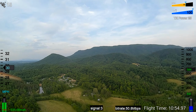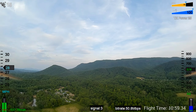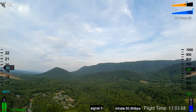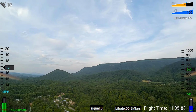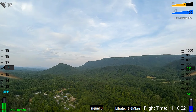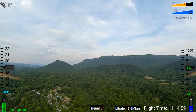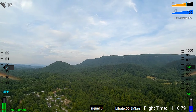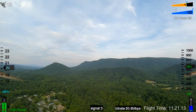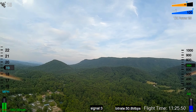So I lost video for like 2 minutes 30 seconds. See, we're at like 10 minutes 50 seconds now. I went all the way back to the house almost, and then I started turning around going back out. This time, for whatever reason, the megabytes per second didn't drop as much. When I get close to the top of that hill, it goes from 45, 50 megabytes per second, and then instantly starts tanking down to 20 and less.